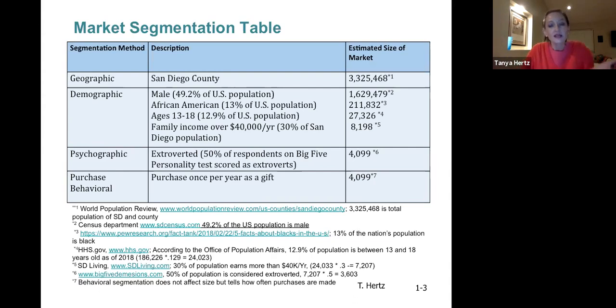So then we can extrapolate that if that's true with this test, people that take this test, it's probably true of the population in general, probably true of yada yada, right? So we put that in there. And we applied the 50% to the number above it. So each percentage gets applied to the number above it.